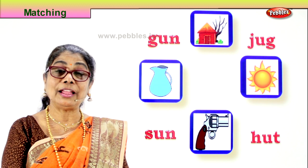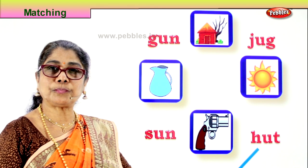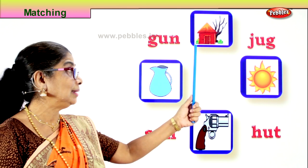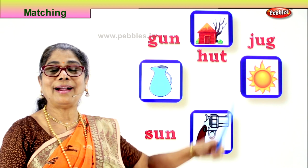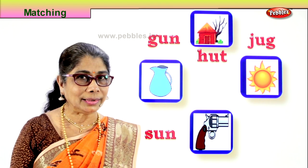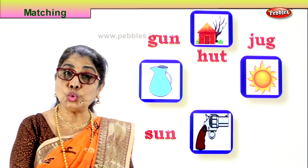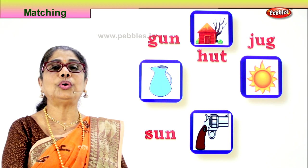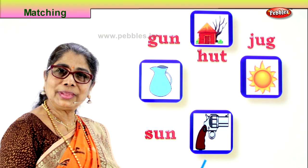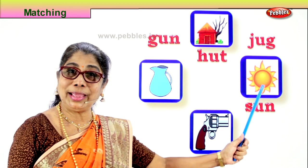We can spell hut. H-U-T, hut. Find the word that begins with the letter H. Look. H-U-T, hut. A tiny house is called a hut. Shall we take this word and put it under the hut? Now read. H-U-T, hut. Very good. The next we have the sun. What is the sound? S. So what letter? S. Spelling of sun is S, U, N, sun. Let's look for the word that begins with S. Where is it? S, U, N, sun. Shall we take this word and put it under the sun? Good. S, U, N, sun.